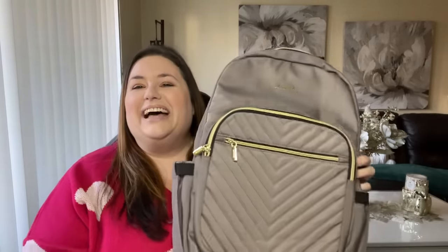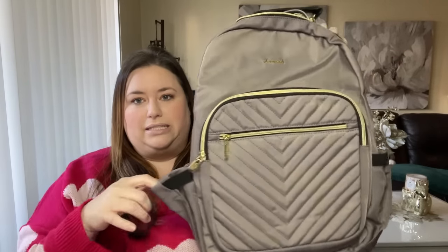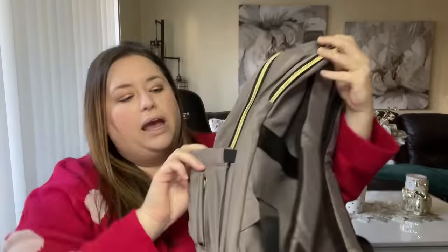So this is the first one, and it does come in a few different color combinations, but this is almost like a purpley gray. It's coming up a little more gray on the camera, but it has the gold hardware as well. I love that there are a lot of different compartments in this, so it helps to keep you organized. On the sides, of course, we have the water bottle. There are elastic little straps here to keep it snug on both sides. So I'm going to bring you in there.